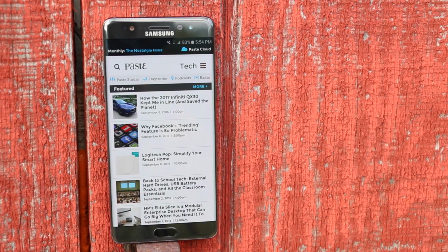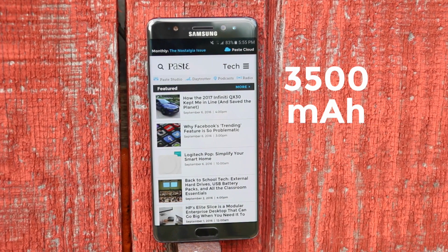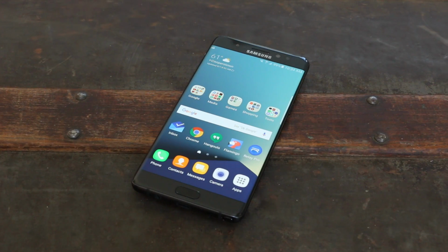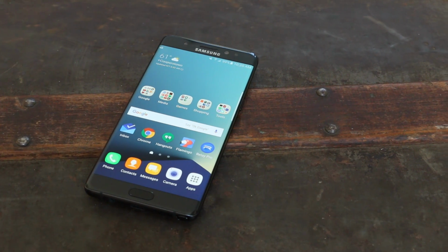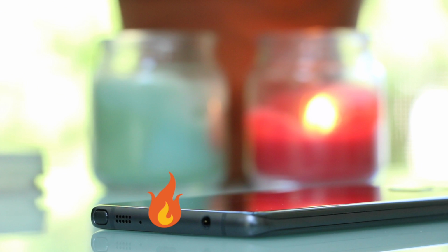Battery life was average for a phone of this size. The 3500 milliamp hour battery gave me about 4 hours of screen on time, and more than enough juice to last a full day. I would love to see Samsung boost the battery on the Note line, but at least it comes with more than most flagship phones. It's also fairly quick to charge, provided it doesn't explode, which thankfully mine didn't.